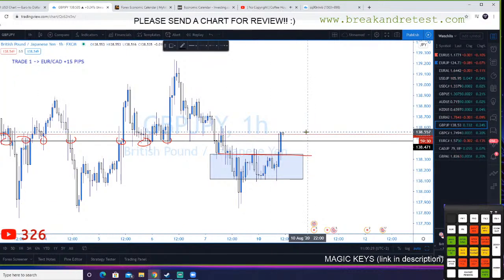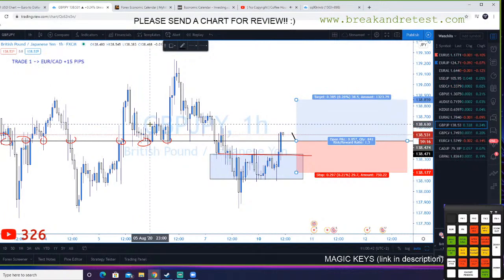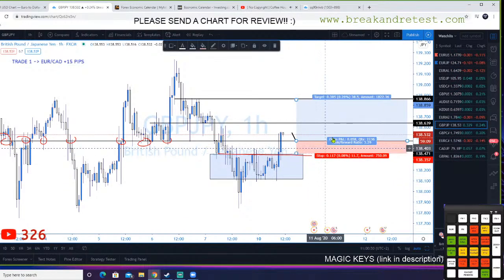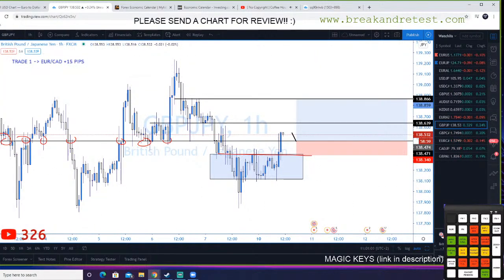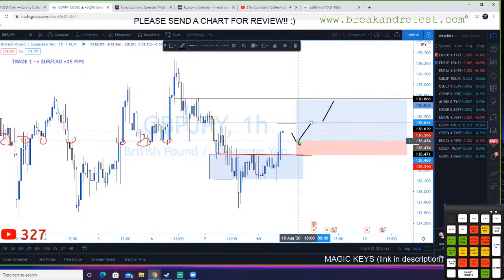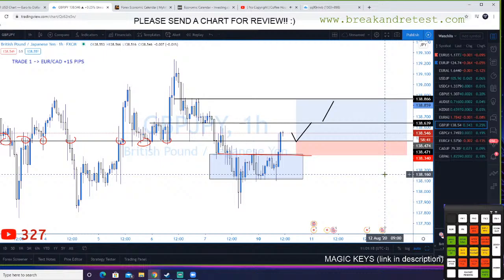Let's wait. Enter on the retest at 138.450, around there. It's going to be my entry. Target 1, target 2. First target, second target around here. Stop loss is going to be 20 pips. 47, 37, 27. Stop loss is going to be all the way down here. After the retest, I'm going to expect continuation, first target and second target after that. Let's wait and see if we're going to get a retest. Hope so.